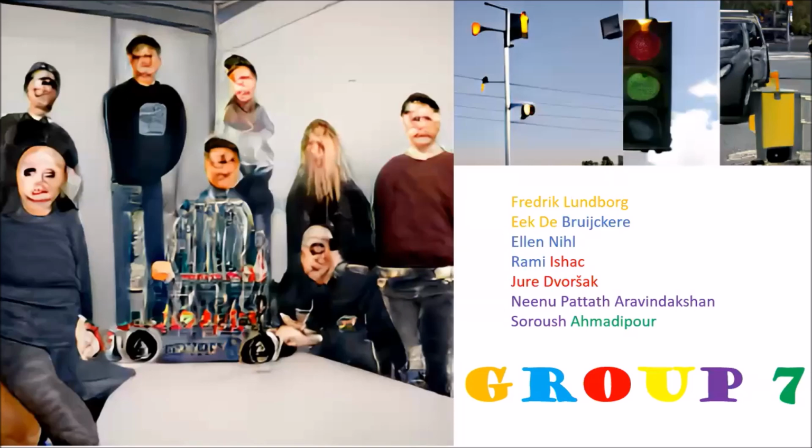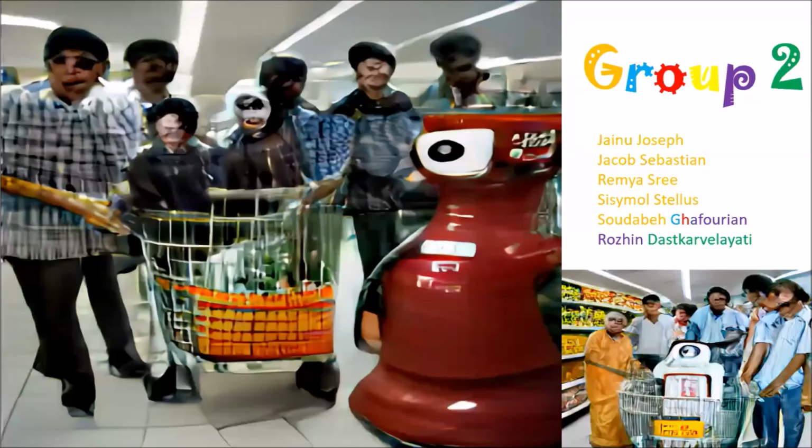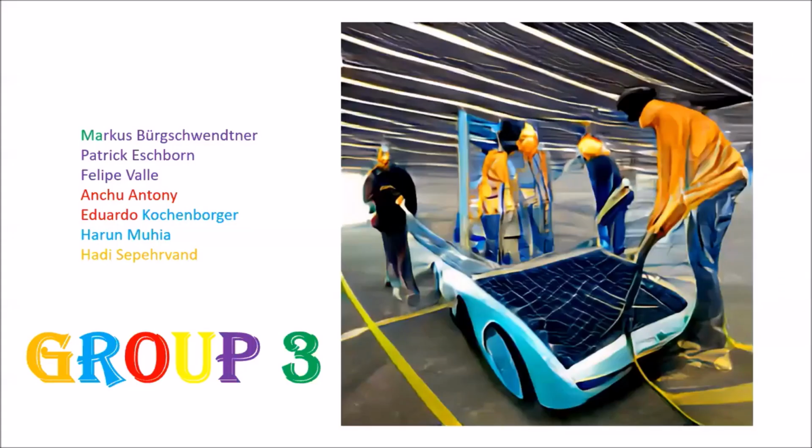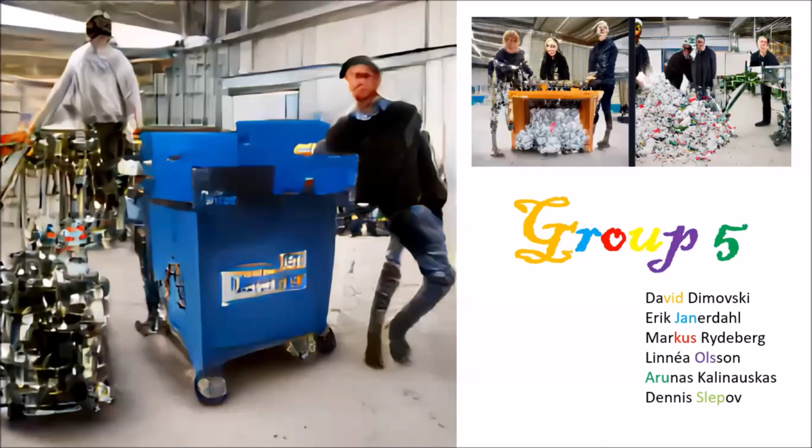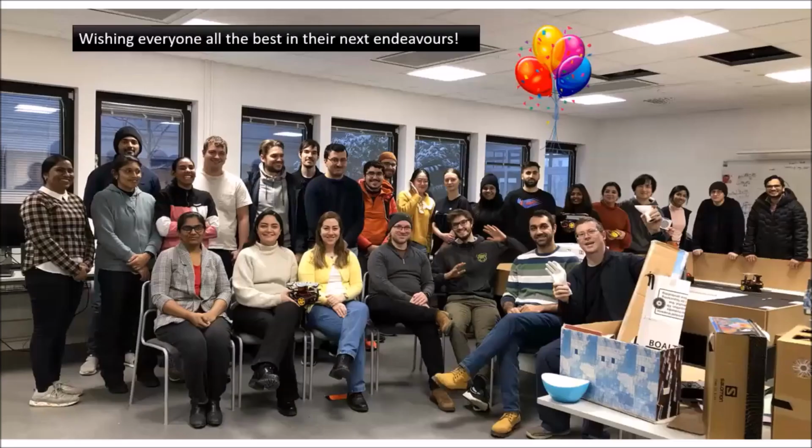And this year, we had quite a few people who took the course. So there were 7 people in this first group, group 7, that worked on this virtual traffic system. We had group 2 who worked on this smart basket at a supermarket. We had group 3 that worked on charging services. We had group 4 that was trying to create a system that would recover stolen goods from thieves. And we had group 5 that was creating this recycling center, this garbage collection robot.